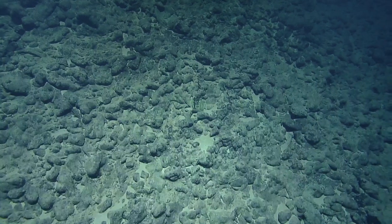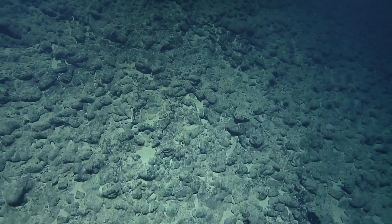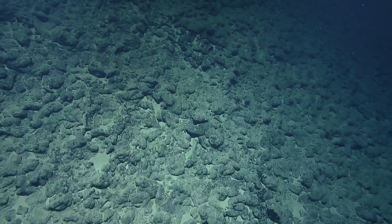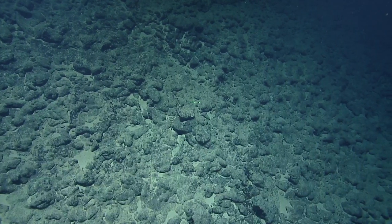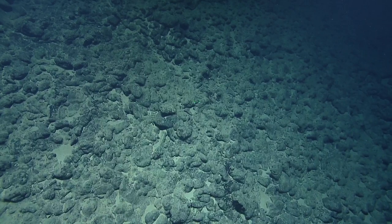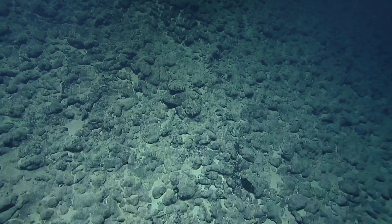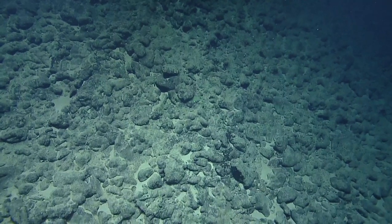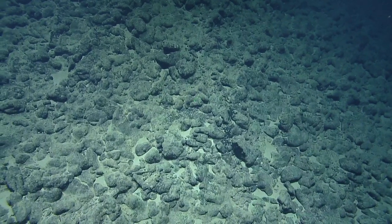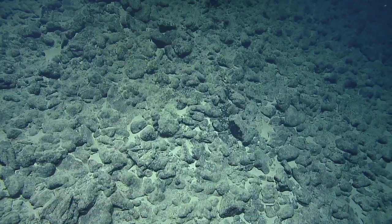Surprisingly, not a lot of sea cucumbers in this particular location. Not a lot of anything. It's also a pretty steep slope in front of us, right? Yeah. All right, well, let's make that next move. Roger. About 150 meters, he said. And towards waypoint 2, we'll go up here.